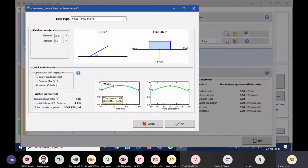So by tilting, how much are you gaining with respect to the horizontal value? Like we fixed it at 26, and in this case the yearly irradiation yield is 1.09. That means if I put the panel horizontally, as compared to that, if I tilt it at 26 degree, 9% is the gain. And in all the cases you'll usually see the transposition factor is the same because you're not changing the angle, but the overall annual energy, you might be losing out in one of these cases. So overall we see the maximum is for yearly irradiation, and you have got a transposition factor of 1.09, and this transposition factor can change if you change the plane tilt and the orientation.